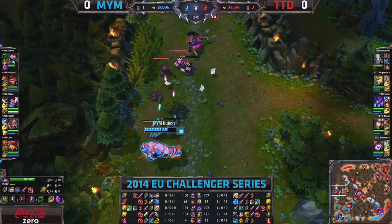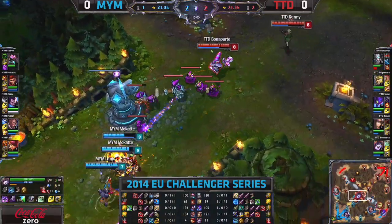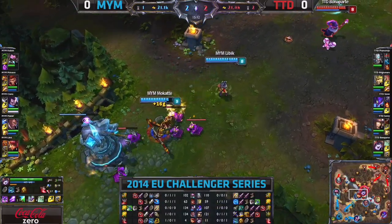Did you know Heimerdinger's passive used to affect wards? If Heimerdinger was around, you couldn't kill a ward. Wow. It just wouldn't die. Too bad we never see Heimerdinger played. No, not since like IPL 3.